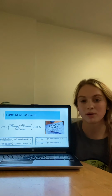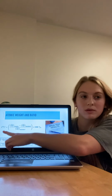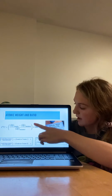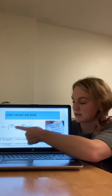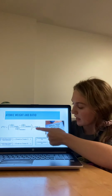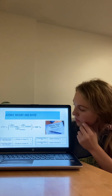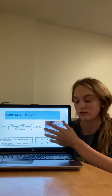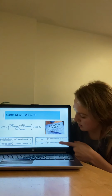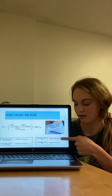So here we have the atomic weight and ratio that I was talking about. We have right here, this is where we will add in the isotope ratios, and then we'll put in the carbon sample that's given in the test, and we have our standard constant right here, and we'll multiply it by 1,000, and these are always measured in per mil. And so this will help us determine if drugs are present. And then we have the mass of the isotope down here, and this is just finding the total mass, which can also help.